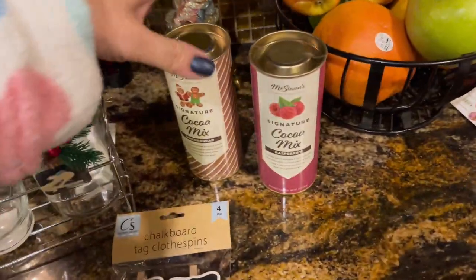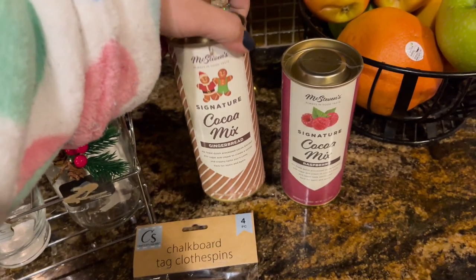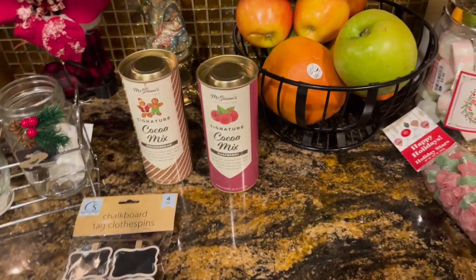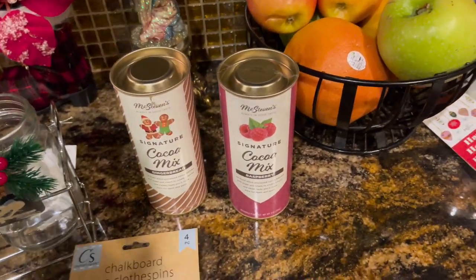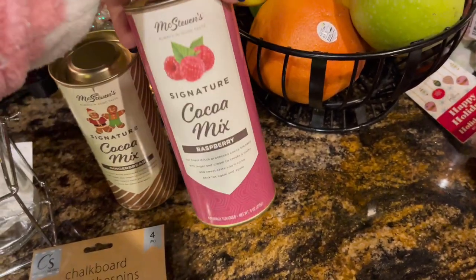Okay, I also got this cocoa mix for the coffee bar. And this is the gingerbread. It smells divine. It smells really, really good. And this is for my son especially because he likes hot chocolate and cocoa mix and things like that. And this is the raspberry one. And these were $3.99 each.